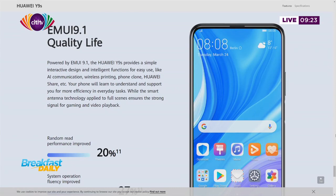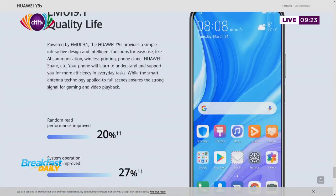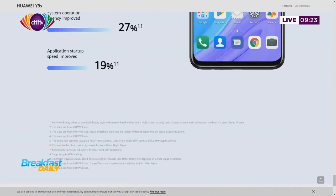EMUI 9.1 is the latest version, and it is on this phone. So just go get it. People have some questions, of course, about Huawei being banned by the US, blah blah blah.